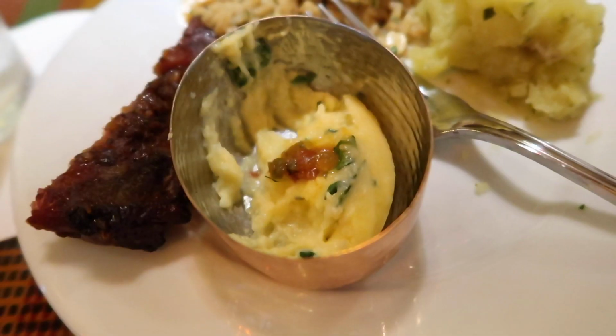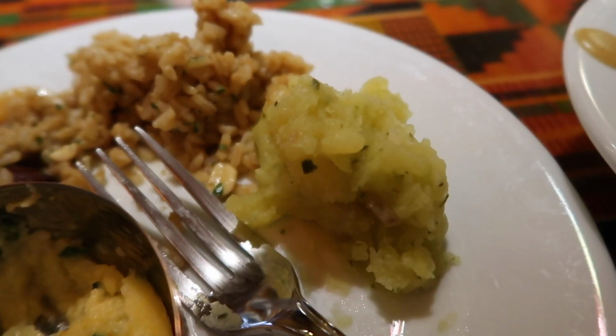Really, really good. The corn pudding, I know why everyone said that was something to try. Very, very good. It's like that little red sauce in the center too. I'm not sure exactly what that is, but I think that gives it a little spice. But it is really sweet. It's very good. And I thought the potatoes were really good too.